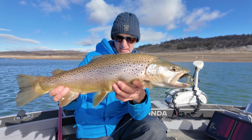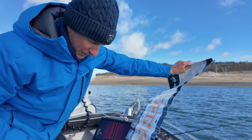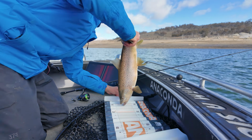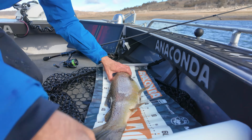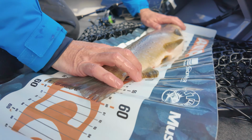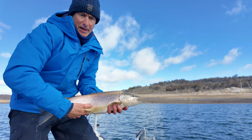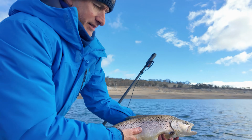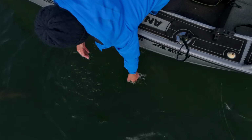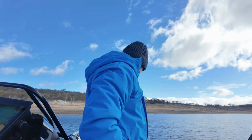All right, I'm going to get that hook out. Let's give it a quick flip on the mat. And we got, what is he, 60, 62, 63. Nice fish. Pop him back. Go down, sulk on the bottom for a while, and then go and murder some more yabbies. That's what they do.